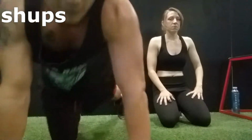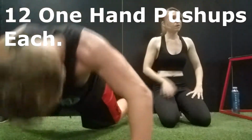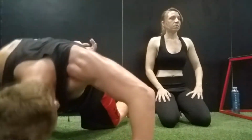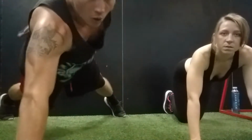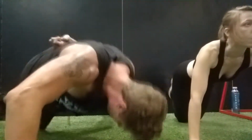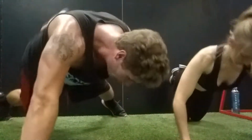So this is not something that's simple push-ups. And this is just the very beginning. So my crappy form, one-hand push-ups, I know they're crappy right now, but you know what? After doing a bunch of different push-ups and doing those, it's freaking hard. You can see my face is glowing red at the moment.